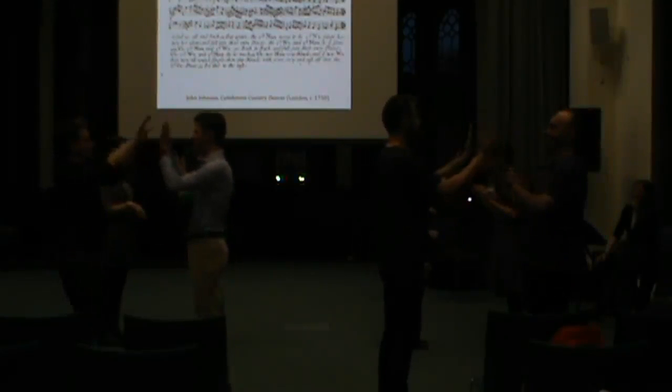This is my favourite part of the dance. The two gentlemen face each other, the two ladies face each other. We're going to be clapping hands like a kind of high ten. What happens is the gentlemen clap on 1 and 2, the ladies then do 3 and 4. So let's try that. So gentlemen, and clap, clap, clap, clap.